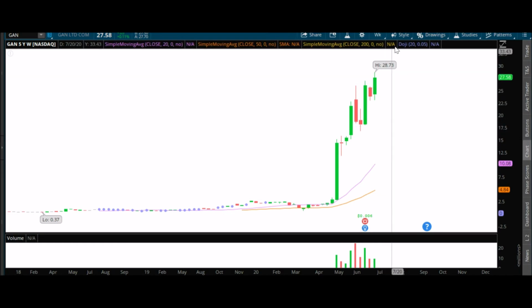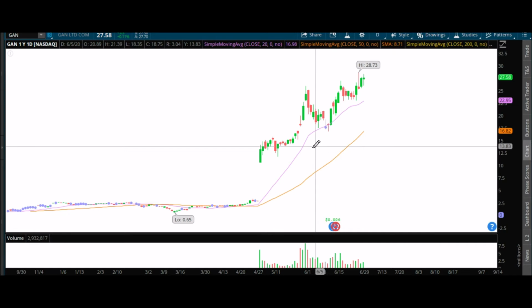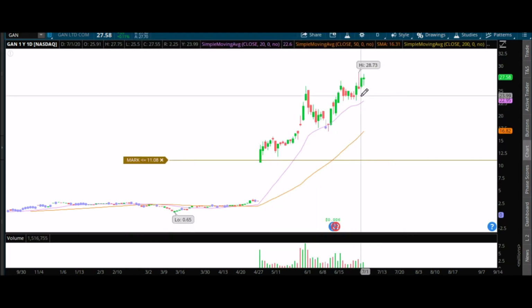Not really much I can do with this one. Again, 1 year day chart. I definitely would want to set my alerts down here for support. I'm gonna do it right now. This is one of those set it and forget it kind of things. At or below. And like 3 months later, I'll be like, why did I set this alert? And then, oh, okay. There's a monster gap down there. I see. There's a little baby gap here that got filled already.